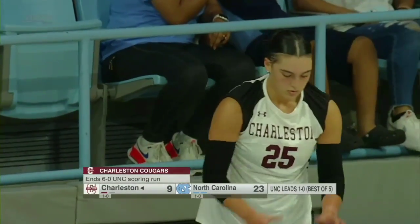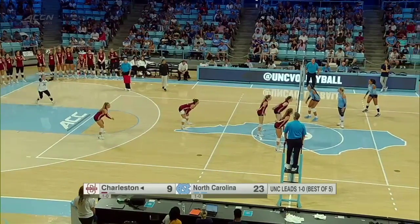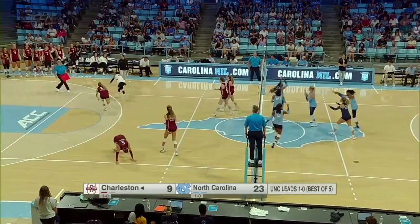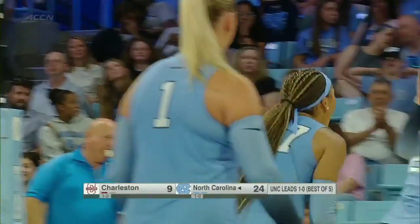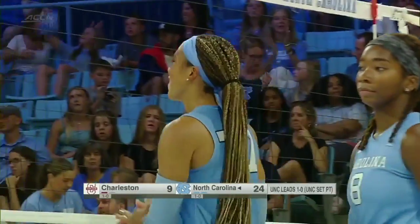2 points away from going up 2 sets to nothing. Same challenges in front of the Cougars here. Can we get 2, 3, 4, 5 points and just establish a little better rhythm? With a big swing, but a dig from Appelman. Teammate can't get to it. It'll fall in for a point. Thorpe now with 4 in the match, and Carolina has themselves set point.